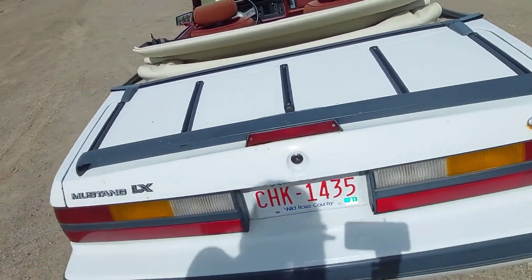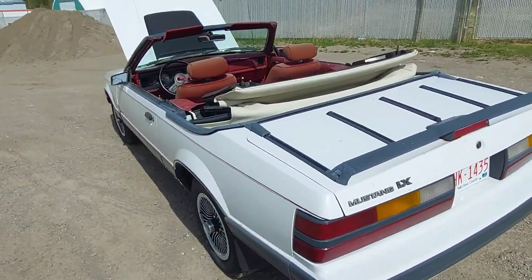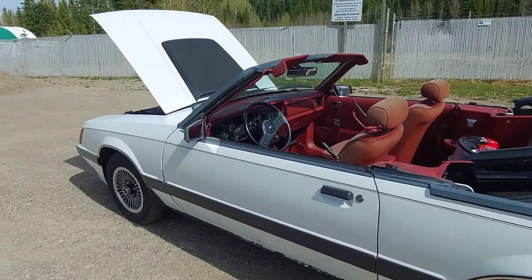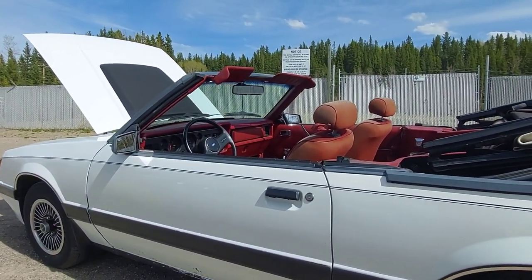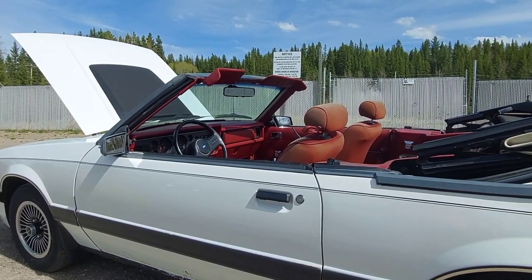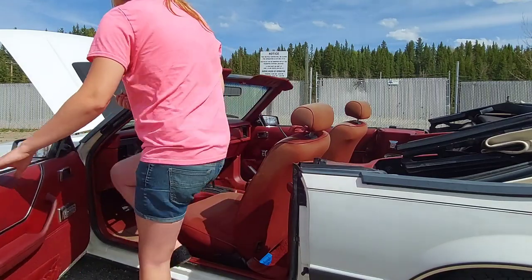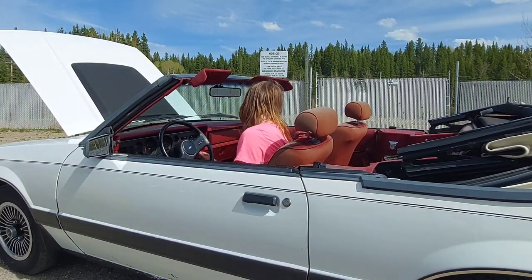And this is a pretty original car overall. I am the third owner of it, and it's honestly all in really good nick. But something else I want to show you guys is the top mechanism actually functioning, as well as the power window. So I just have them down right now, but everything does work in this thing, other than of course the AC, like I mentioned.